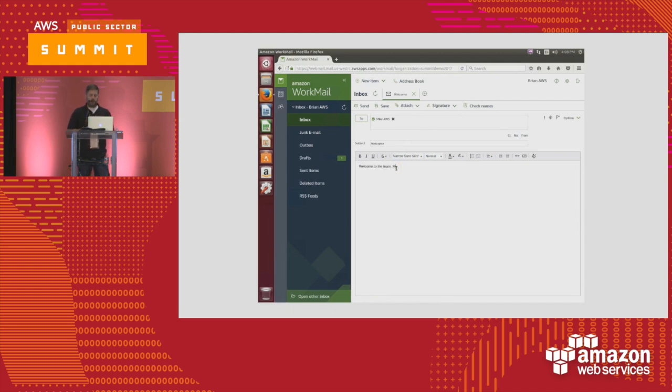Type in the message that they would like. We do support spell check in there. Go ahead and send that message off so that it's waiting for me when I come into the office on my first day.